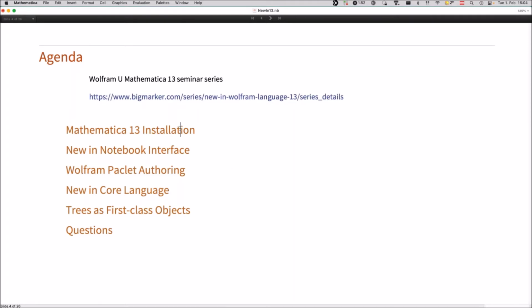The first one is we'll talk about Mathematica installation, which has changed in version 13. Then we will look at what's new in the notebook interface. We'll then look at a feature which is now complete in version 13, which is called Wolfram paclet authoring. We'll look at what's new in the core Wolfram language. Then we'll look at how to use trees in version 13, which have been added as first-class objects now. And finally, we will wrap up this seminar with a Q&A session at the end.